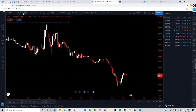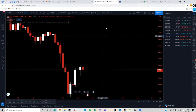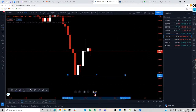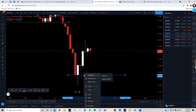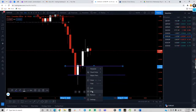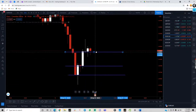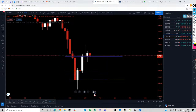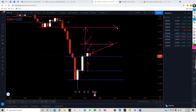EuroCAD, 15 minutes looks a bit choppy. Support here. Now we have another support here. I have another level here, but if a person who trades this sees this candle respect the low of the previous candle and break the high, then this would be a first area of concern. And once we break here, then we should continue to push all the way back up until probably about here, based on the current market structure.